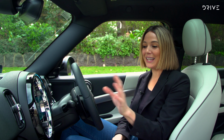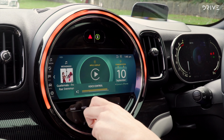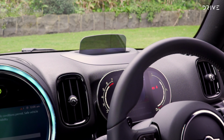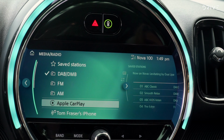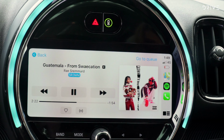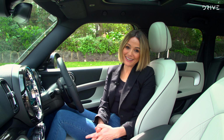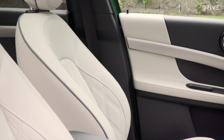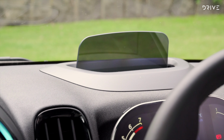When you jump in, you'll no doubt be impressed by the large circular display system, and in it sits an 8.8-inch infotainment system. There's also a pop-out digital display and ambient lighting throughout. It literally looks like a disco inside. You get wireless charging, wireless Apple CarPlay, and a Nappa leather steering wheel. Plus, as part of the Mini Yours package, there are Union Jack badges throughout with extra detailing, leather lounge sports seats, electric seat adjustment for the front row, and head-up display.